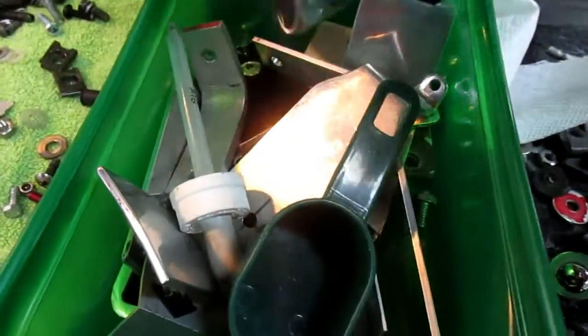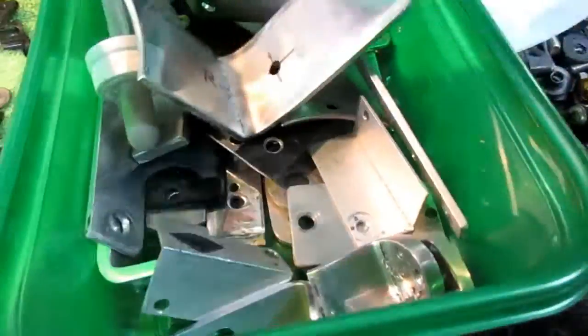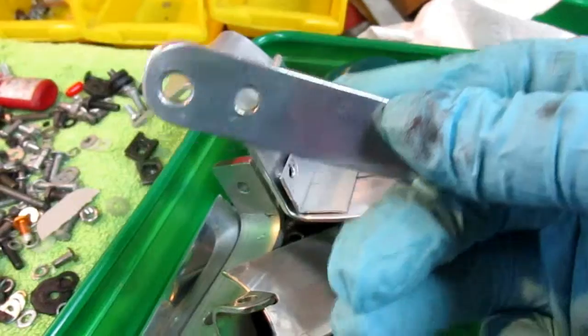Because I've made literally hundreds of mounts for cameras. These are all basically camera mounts, but I never throw them away because, as an example, something we might be able to use here. You never know what you're going to find in the junk bucket here. We'll look around. I'm sure we're going to find something. Oh, here's one. This looks almost like exactly what I need.